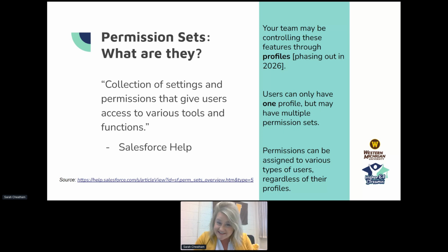In case you missed it, and I don't mean to be the bearer of bad news, but those controlling permissions on profiles are actually going to be phased out starting in 2026. So this idea of transitioning to permission sets is in everybody's future. Users can only have one profile, but they can have multiple permission sets. Permission sets can also be assigned to various types of users, regardless of their profile.